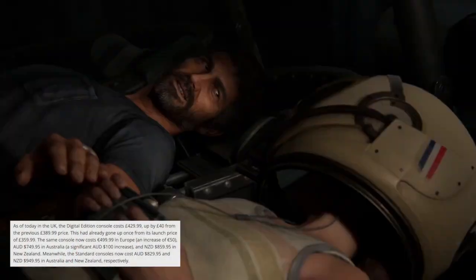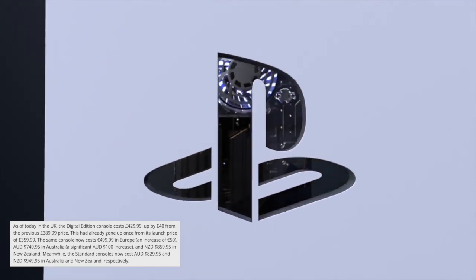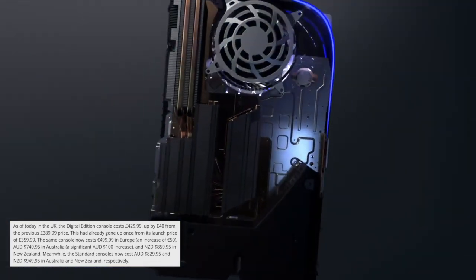It's the same price as the Switch with Mario Kart. It's not okay. That's up £40 from the previous £389.99 price. This has already gone up once from its launch price of £359.99. The same console now costs €499 in Europe, an increase of €50.